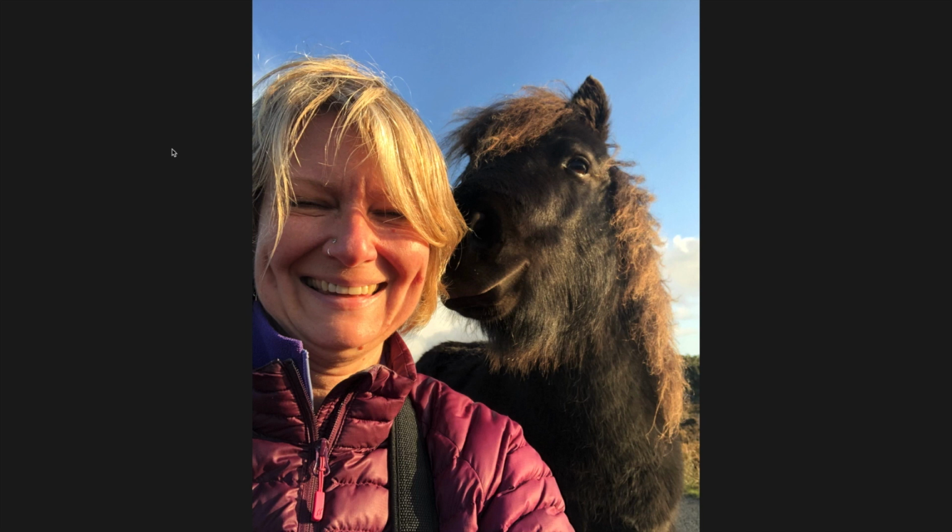The locals were reasonably friendly, as long as you provided them with an apple or two a day. I'm pretty sure this little pony looks like it's actually smiling. Yeah, I think it is.